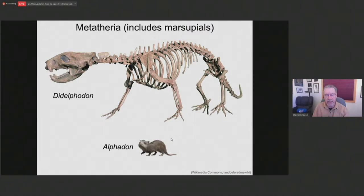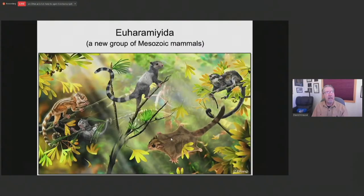And those are groups that we knew before, but now we know so much more about them and their diversity in terms of their taxonomy, but also in their locomotor habits and their dietary habits. But in the last few years, there's a couple of new groups of Mesozoic mammals. And one of them is the Euharamiyidans. These are also from China, and primarily from the early Cretaceous.